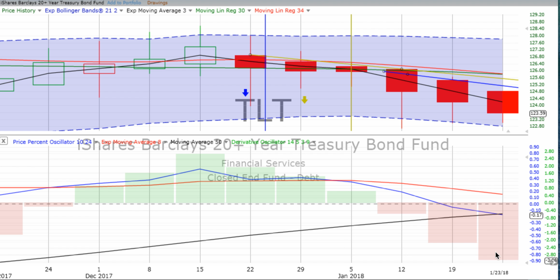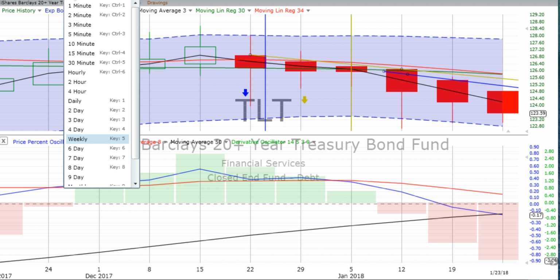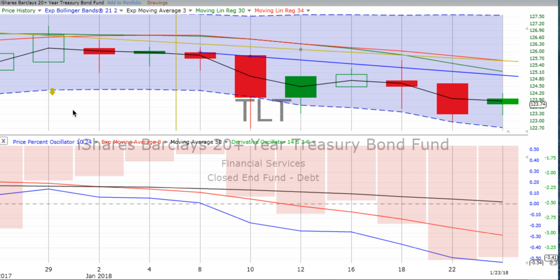The price percent oscillator moving down, not at the same steep angle, but the derivative oscillator gaining downward momentum. Again, up for the day, however, 0.43%. What do we see on the 2-day chart? First day of the latest 2-day.